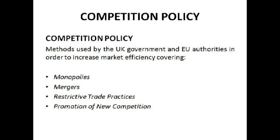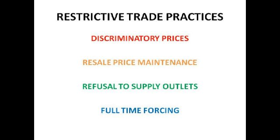the government has competition policy in place, which is basically a series of methods used by the UK government and EU authorities in order to increase market efficiency, which covers a range of things. You can see there: monopolies, mergers, promotion of new competition, and restrictive trade practices. Restrictive trade practices are basically methods that firms use to try to reduce competition or reinforce their dominance.